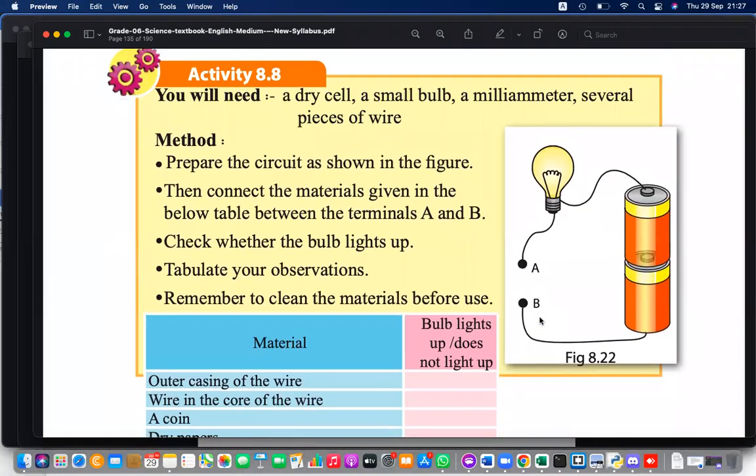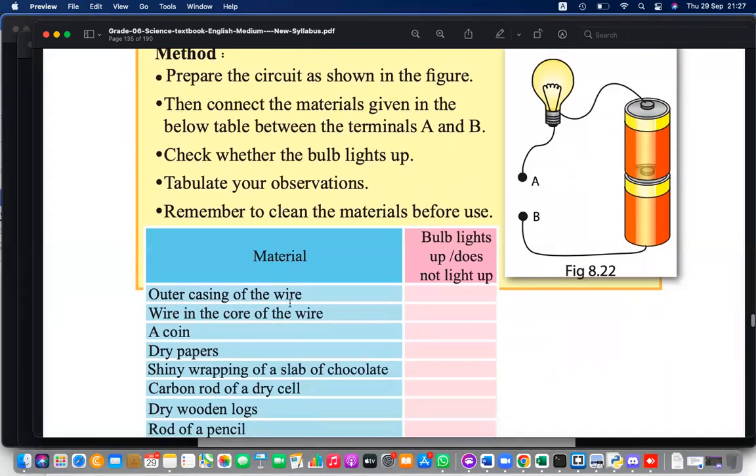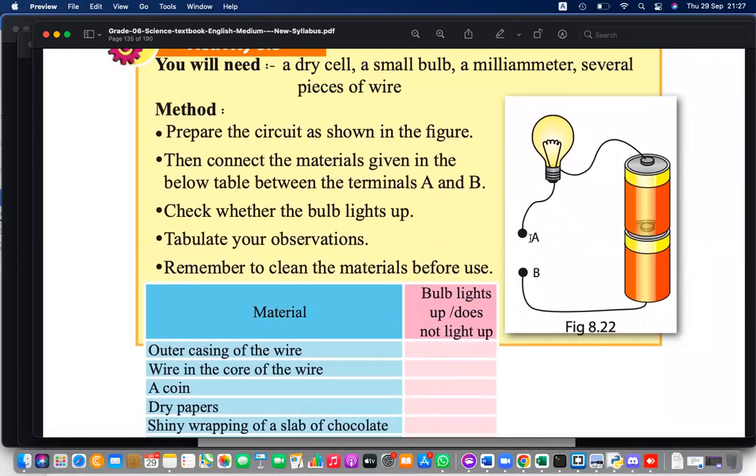Conductors can pass electricity. Actually, you can create this setup where the switch is not connected. In between, you can put some materials. So let's say the outer casing of the wire, that is rubber. No, rubber is not a conductor, it is an insulator. When you try to connect using an insulator, the bulb will not light up.